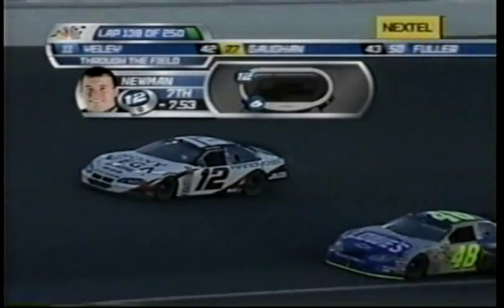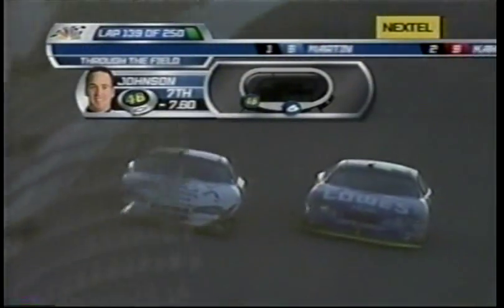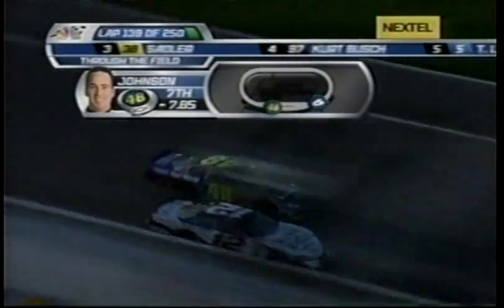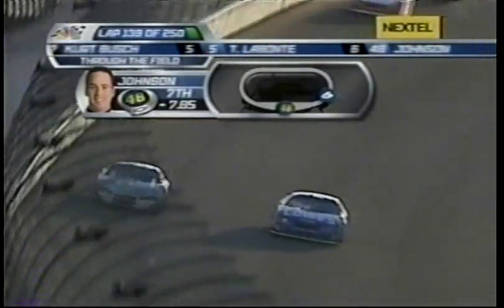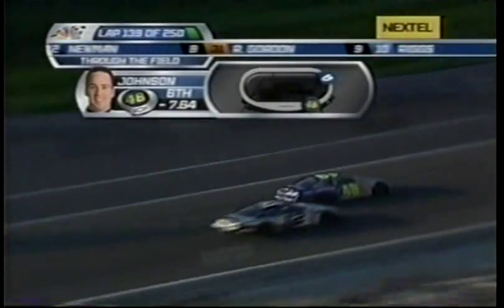His car is much better balanced now. He says it's really decent, and he likes the handling of the 12 car. Bill, on the 48, battling still with the 12. It looks like the 12's going to have it at the line, but Johnson is coming back. That 48 car of Jimmy Johnson is just a little bit too loose for his liking, and that's what's hurting him the most in turn 1, Marty.